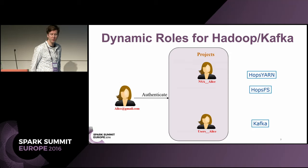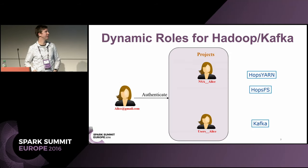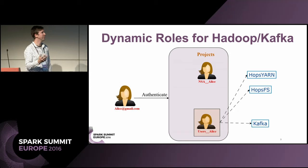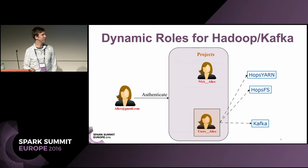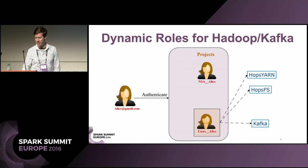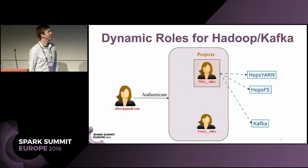So I mentioned that Hadoop doesn't support dynamic roles, but we do. So how do we do that? You log in or authenticate as a single user, but when you want to actually run a job or maybe copy some data or add some metadata or search, you only do it within the context of a project. So we have a user here called Alice, and Alice is authenticated or logged into the web app. When Alice wants to do some work in a project called users, Alice will run as the user users__Alice. And if Alice switches to another project called NSA, Alice will run as that user.